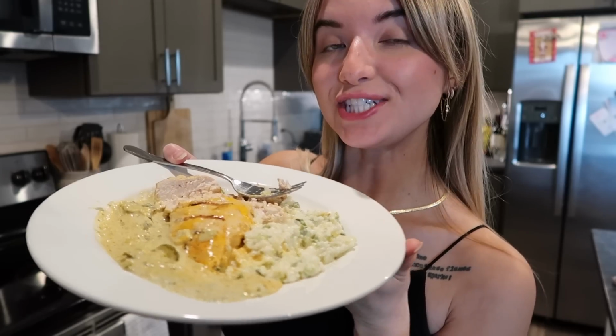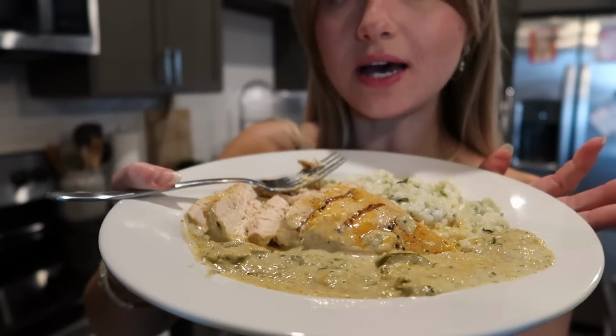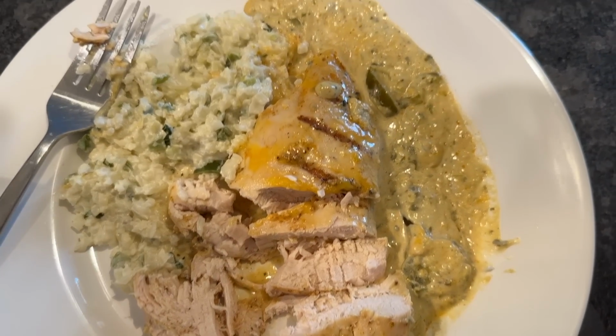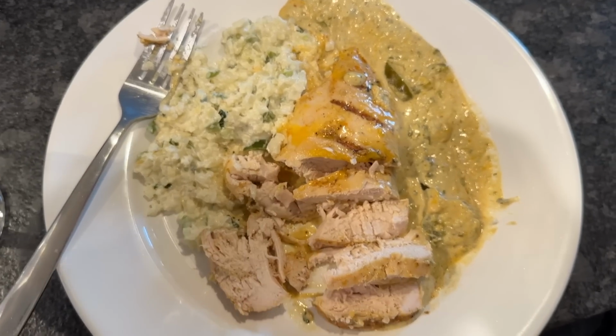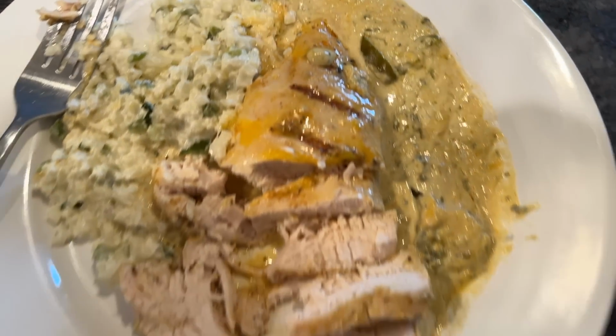All right, you guys, our lunch is now complete. How delicious does this look? Oh my gosh, it looks so amazing. I went ahead and cut up the chicken just so I could eat it on camera with you guys, but oh my gosh, guys, this literally took me 7 minutes to make and all I did was pop it in the oven. I am amazed.